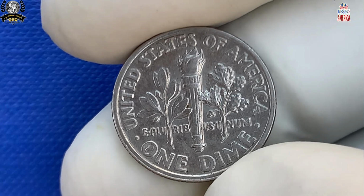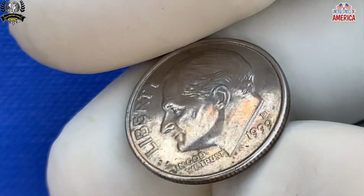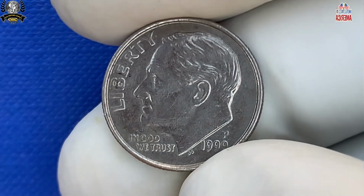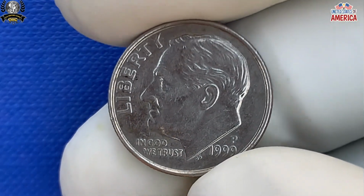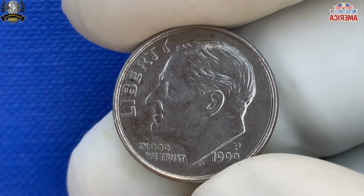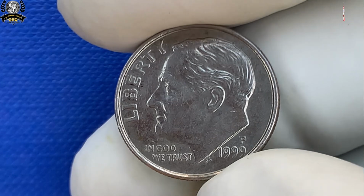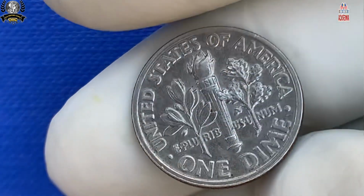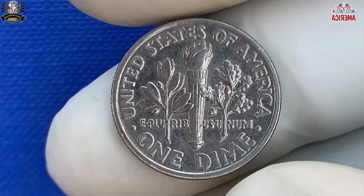But how significant was this error? Well, in the world of coin collecting, even the smallest variations in minting can have a massive impact on value. And because these wide mint mark dimes were so rare, collectors began to take notice. In fact, the wide mint mark variety would go on to become one of the most prized versions of the Roosevelt dime, valued far above its original face value.